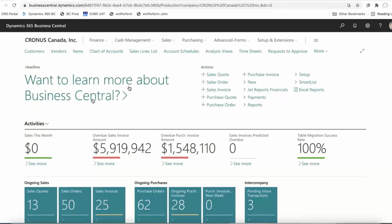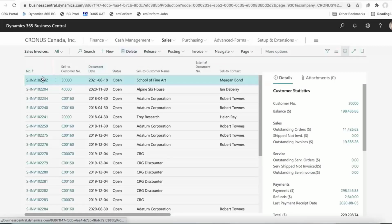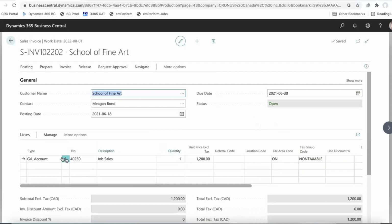Now we showed you purchases and purchase invoice. The same sort of form works in reverse for sales invoices, right? So if I look at a sales invoice, I can set up a sales invoice, and I could have items on here that I'm selling. I could simply say I want to add a GL account. So, hey, we have a miscellaneous sale, and I want it to go to a certain GL account. So charge $1,200 and send it through for approval.